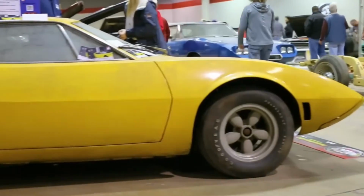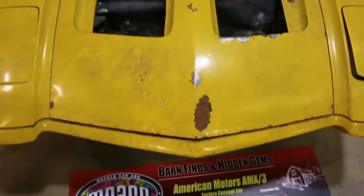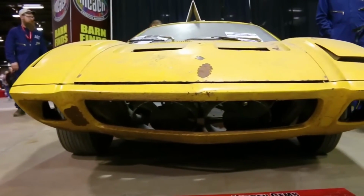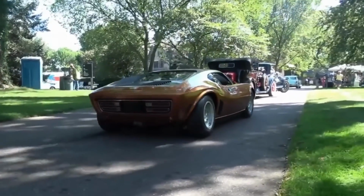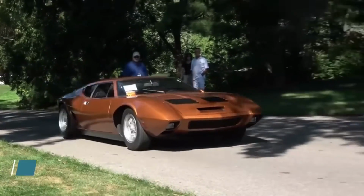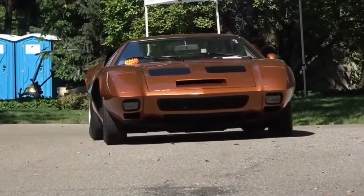for AMC. In total, 6 prototypes were built, with a rumored 7th part car, and these vehicles ended up in private collections. Remarkably, these surviving AMX3s look more like production-ready cars than mere prototypes. It's no surprise that one sold at auction in 2017 for nearly $900,000. Next up is another car that didn't quite make it to the streets.